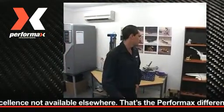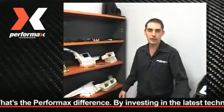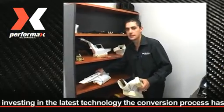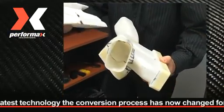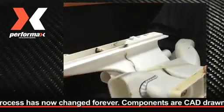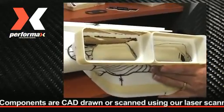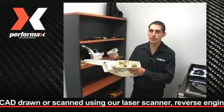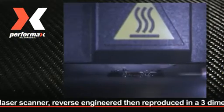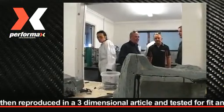The Performax Difference is things like development of components we don't have available in right-hand drive. An example is the ventilation system in the Chevy truck. The original ventilation system, as we move the heater box over, isn't able to be copied, so we set a vehicle up, develop, draw, 3D prototype with our 3D printer, assemble it in a vehicle, flow it and test it. With any alterations taken into consideration, we can make those alterations.